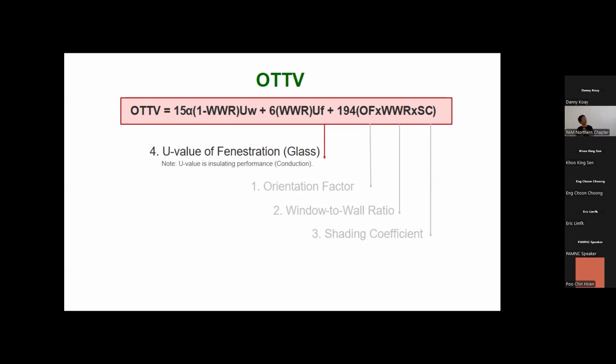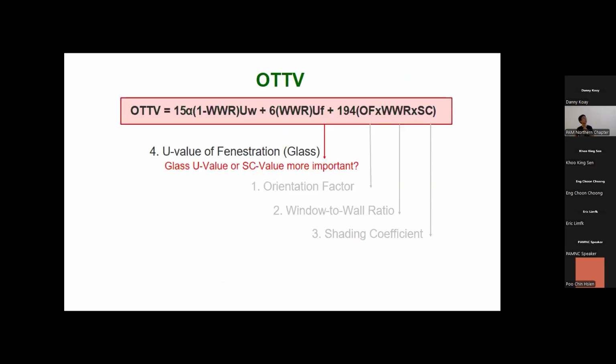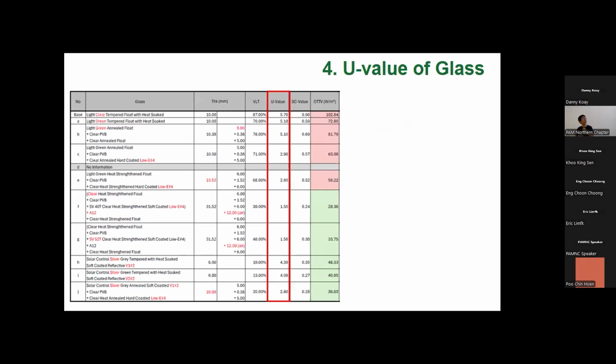Later: penetration, U value of the glass. Compared to this all, this now is SC value. Now U value, the lower the better. Once you select the SC, the U value will come out. They are together. This one lower, this one lower, this one higher, same. Okay, so no need to concentrate. U value better or SC value better? Which one to concentrate on, U or SC? They're husband and wife, right? Which one to tackle?